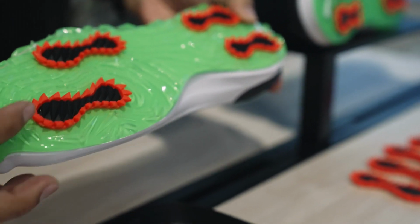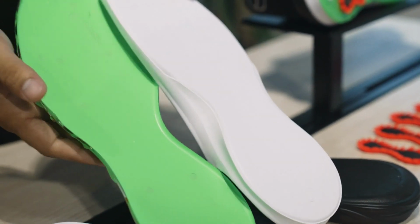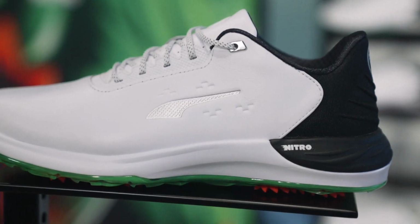So you get really good ground feel because you have nothing impeding underneath your foot with the flex spikes. But our Pro Foam midsole also responds very nicely, so you're able to feel all the undulations underneath your foot.